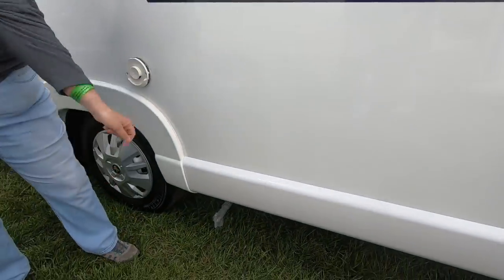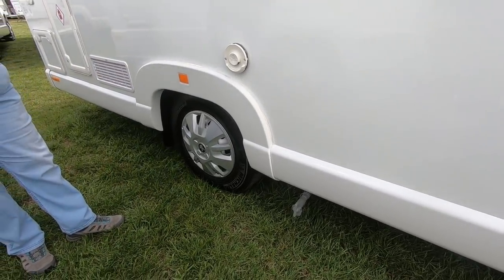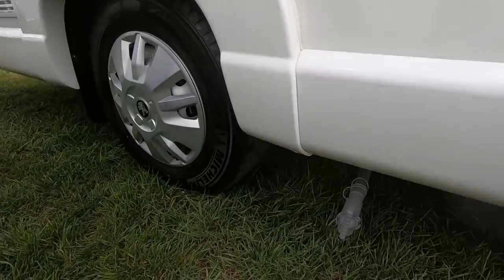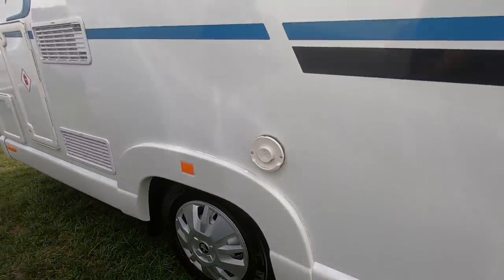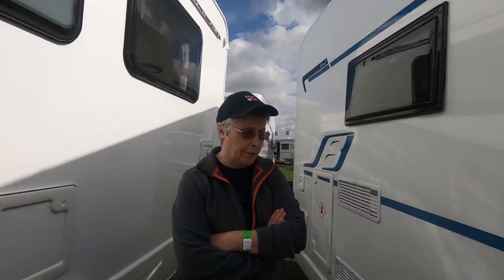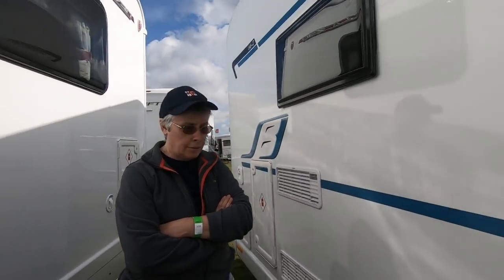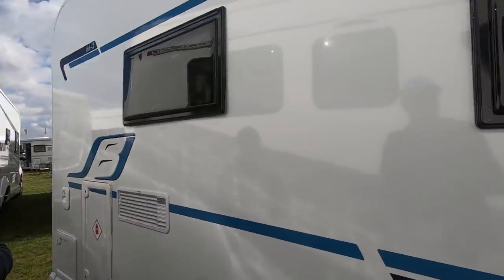Worryingly low. Yeah, that is low, isn't it? You climb up into the van, and your waste tank is just a couple of inches off the ground there. But you look at that new Evo. I know you've got a step to get up. But at least it's got a step, hasn't it? Yeah, that's very low down there.